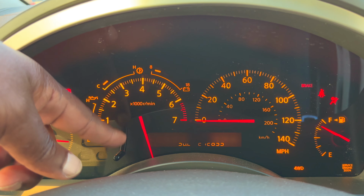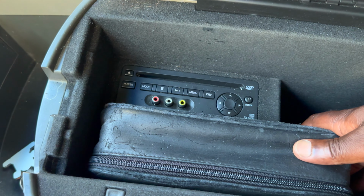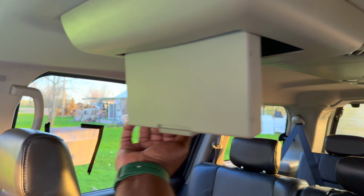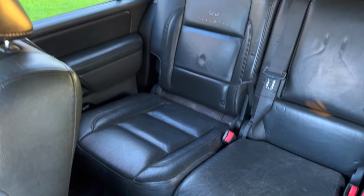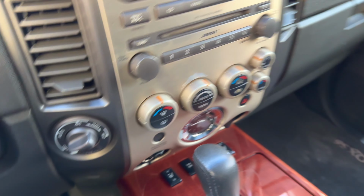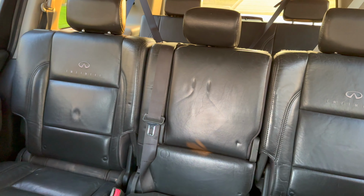And the DVD, like I said, the navigation is based off of your DVD, so you need to grab the DVD. I haven't had the time to go through all of these documents, but in here there's a pouch with some DVDs, probably the navigation DVDs. Slot it in and then you can use your maps. This is the entertainment system. You can actually play DVDs, which is one of the options. So now you know the three options: the entertainment system that can play DVDs, the captain or bench seats, and two-wheel drive or four-wheel drive. Otherwise everything was fully decked out, leather with the Infiniti printed on the seats.